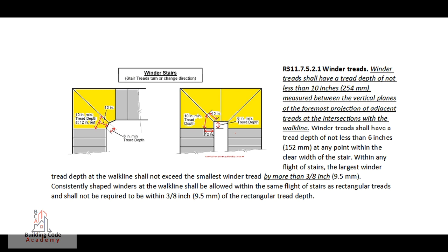R311.7.5.2.1. Winder treads. Winder treads shall have a tread depth of not less than 10 inches, 254 millimeters, measured between the vertical planes of the foremost projection of adjacent treads at the intersections with the walk line. Winder treads shall have a tread depth of not less than 6 inches, 152 millimeters at any point within the clear width of the stair. Within any flight of stairs, the largest winder tread depth at the walk line shall not exceed the smallest winder tread by more than 3/8 inch, 9.5 millimeters. Consistently shaped winders at the walk line shall be allowed within the same flight of stairs as rectangular treads, and shall not be required to be within 3/8 inch, 9.5 millimeters, of the rectangular tread depth.